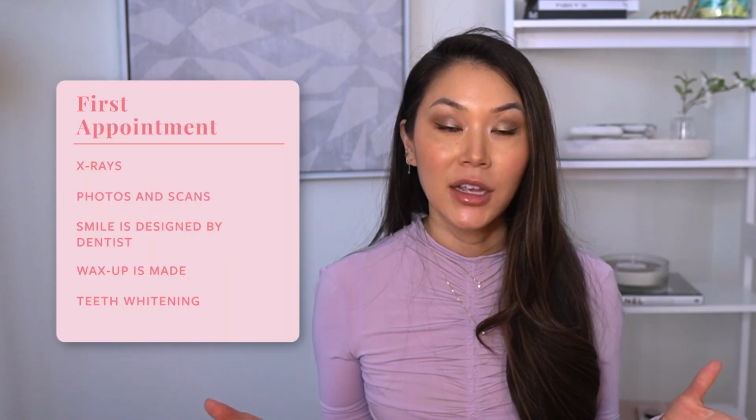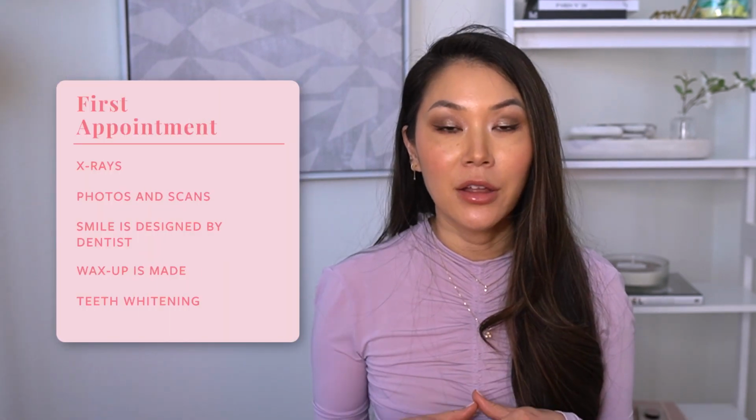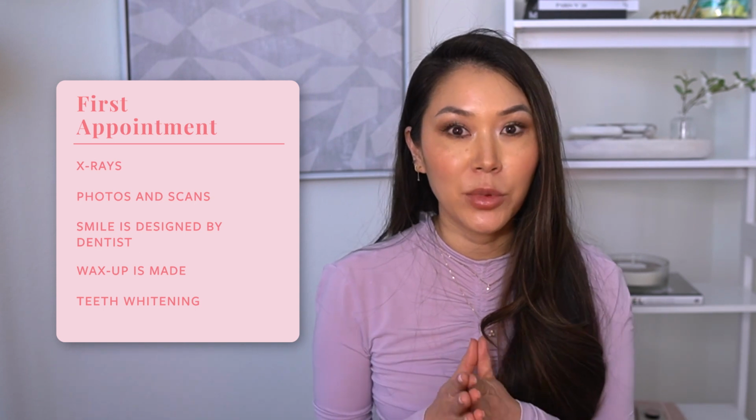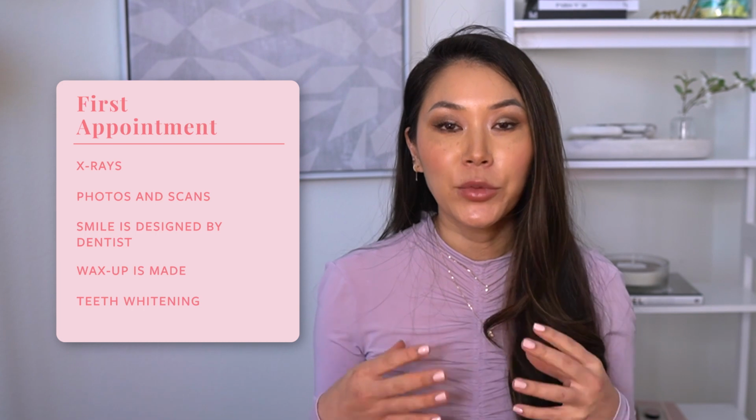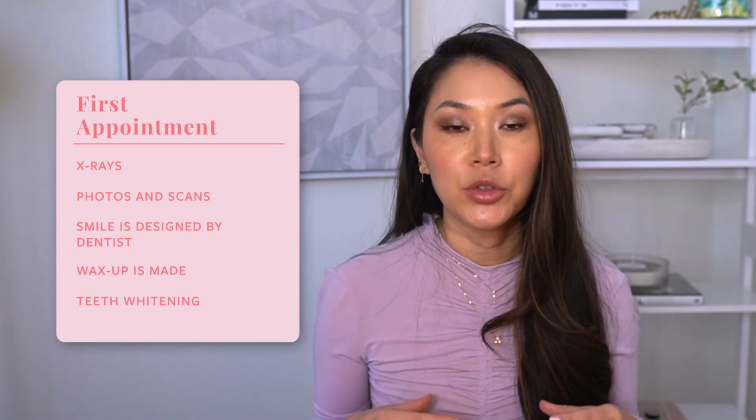So it's really cool. And I think that designing a smile in this way is low-key one of the most important parts of the process, because we do not want to drill the teeth not knowing the direction that we're going in. What we may also do at this visit is do an in-office whitening session. Because oftentimes people are working on their upper teeth, but we don't want there to be such a contrast between the upper teeth and the lower teeth. And so that is a really good appointment to do whitening.